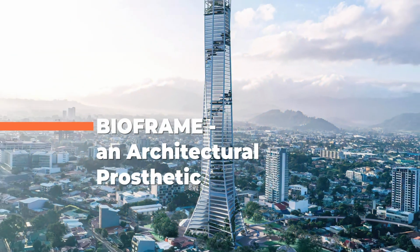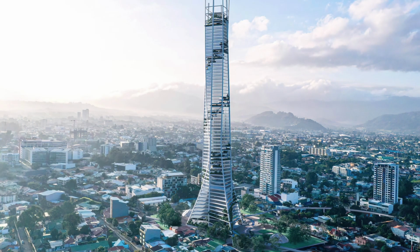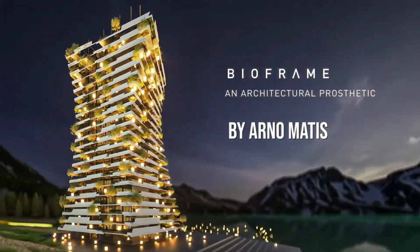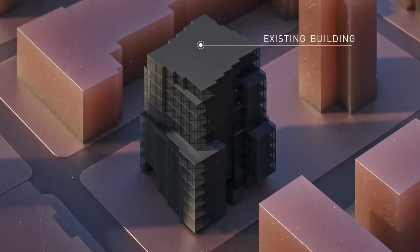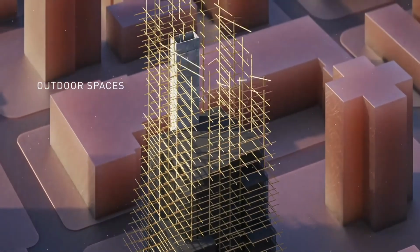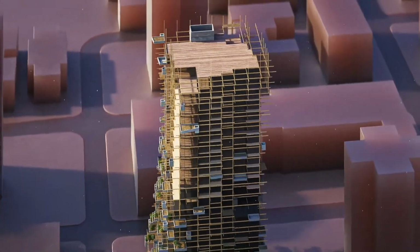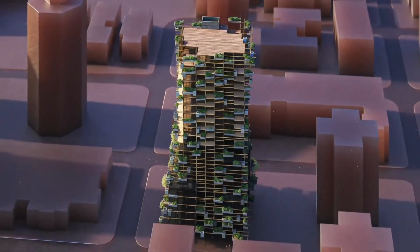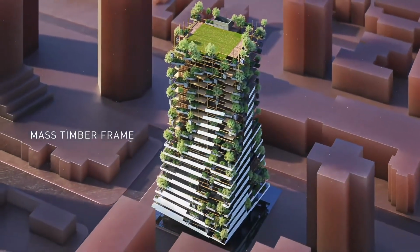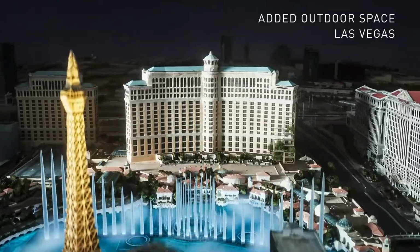Bioframe, an architectural prosthetic. The world of architectural innovation with Bioframe was brought to us by the genius architect Arno Matis from Vancouver. This groundbreaking system takes on the challenges of today's construction head-on. Rising costs, labor shortages, and emissions, Bioframe's got it covered. So here's the deal. Bioframe gives old buildings a new lease on life by adding mass timber components. Imagine hotels getting a fresh upgrade with extra floors and outdoor spaces. And get this, it can extend a building's lifespan by up to 50 years.